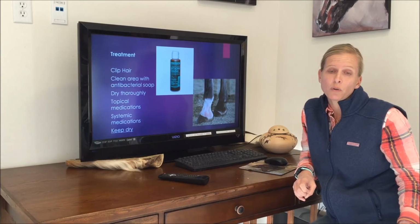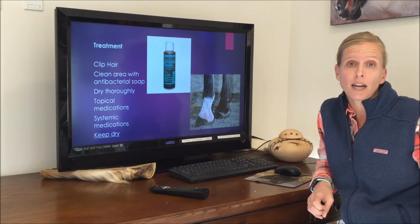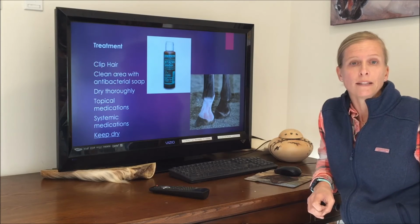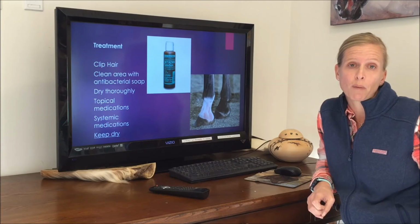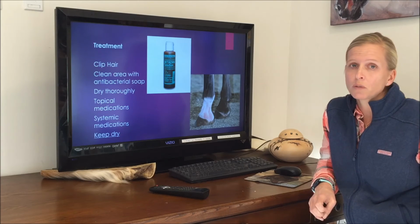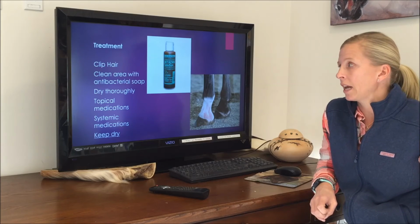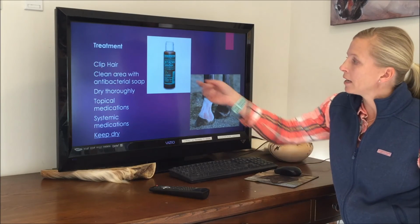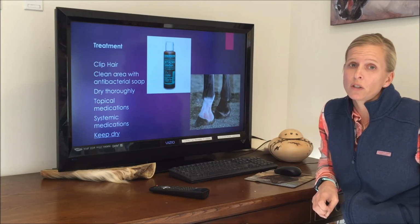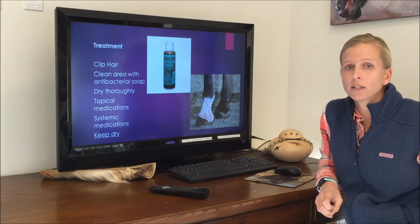So diagnosis, a lot of times we'll just diagnose this based on the clinical signs, but if we're unsure, sometimes we'll do a skin scraping or a biopsy. And then treatment for the condition starts with clipping the hair, and then cleaning the area with an antibacterial soap, something like betadine solution, making sure the skin is really dry before putting on any topical medications.